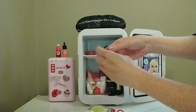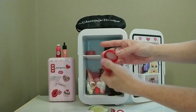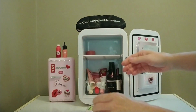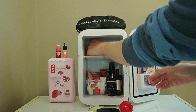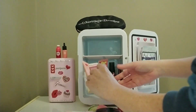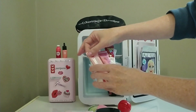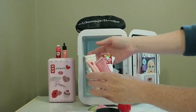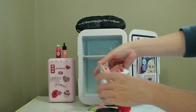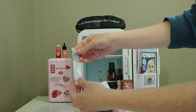And also I have a little cherry lip balm. I like to put fruit-inspired things in there sometimes. And of course I have eye cream and a lip mask in here. And I like to do the little shelf because I put this in here so I have access to all my little lip balms that otherwise would be very hard to get to, just kind of piled up in there. So you can always get a little tray and put it in and put some of your favorites. This one here is my absolute fave.